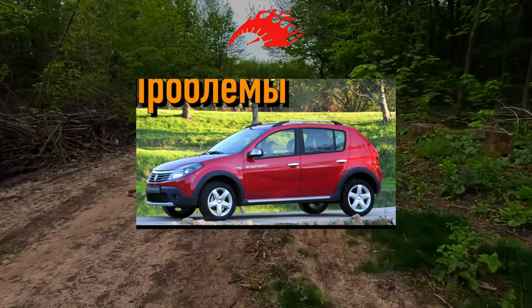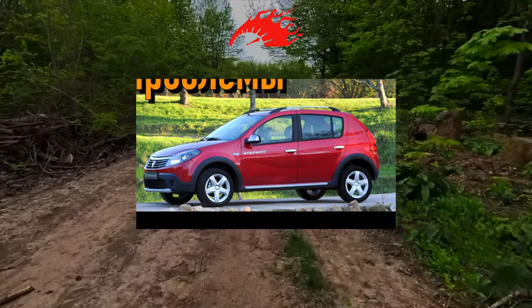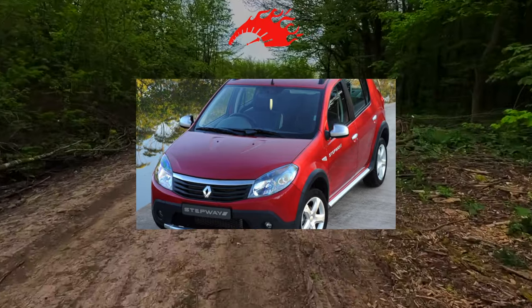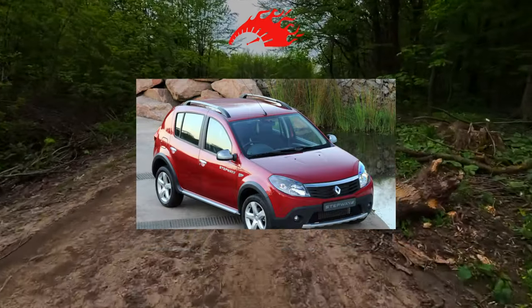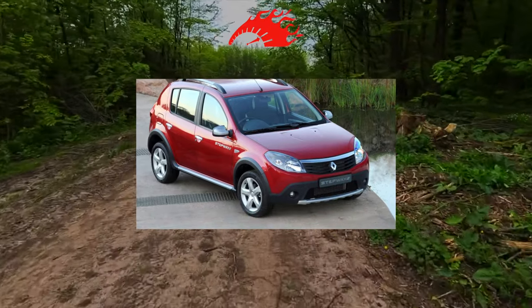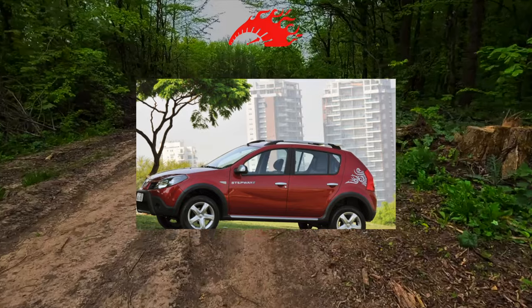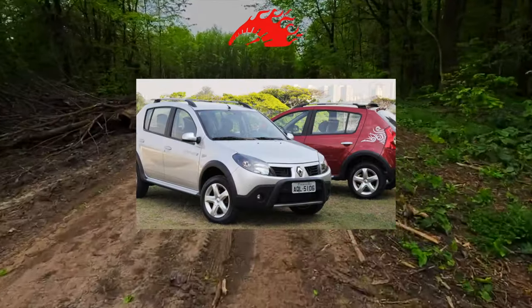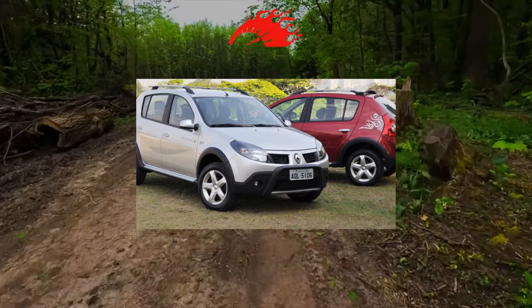The body of the Renault Sandero is galvanized, which should not give rise to fears about its premature corrosion. So, in fact, it turns out, if the car, of course, has not been in an accident and has not been restored somehow after that. And in general, to be honest, Sandero Stepway on the secondary market as a whole is a safer and, if you like, more pragmatic purchase than the purchase of a Logan.